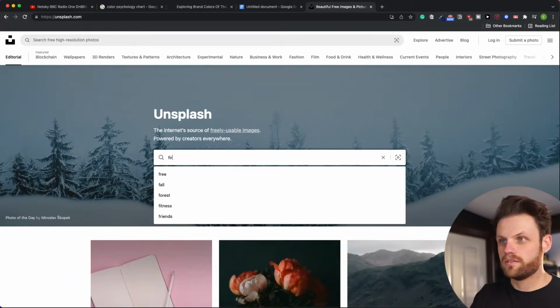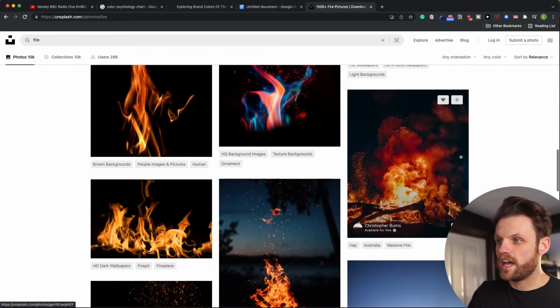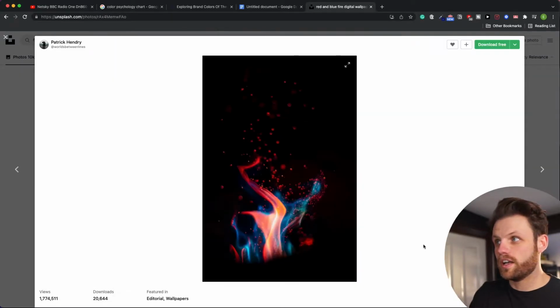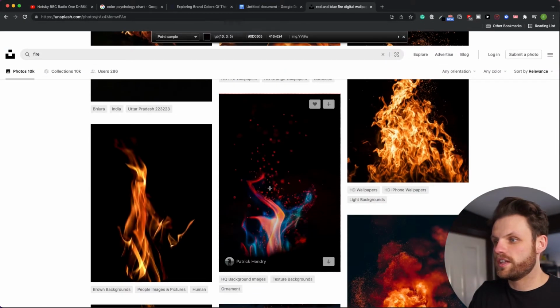fire. Let me have a look at fire. So we scroll down, so we can see there that there is a really sort of nice colour palette of fire, essentially. So we can go up to here, we can go colour picker from page, and we can see the different colours within there. So they've got like a really nice reddy, orangey colour just about there. And now we've pulled that colour.